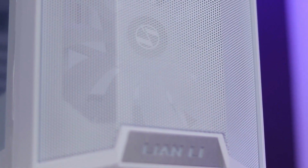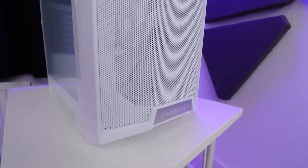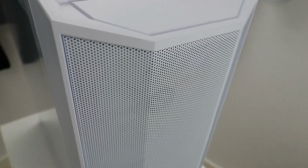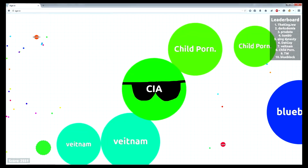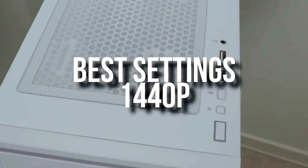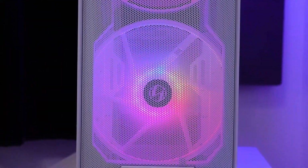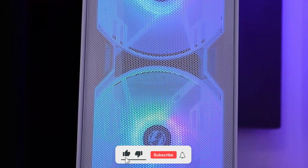It's £1,825, going to be expensive, and we're talking about a Cyberpower PC from Amazon. This one has the i9 11900KF alongside the RTX 3080, and this graphics card is going to be able to play those type of games, Cyberpunk 2077 and games like that, ultra settings, 1440p without any issues, and even 4K for most games, but for those type of games, Cyberpunk 2077 4K, it's really hard to run at 60 plus FPS on average, so keep that in mind.